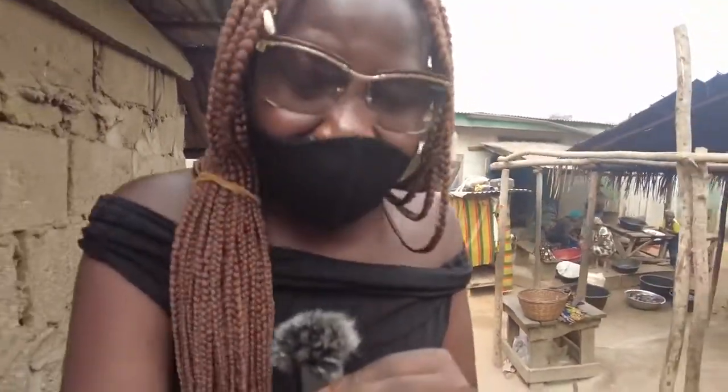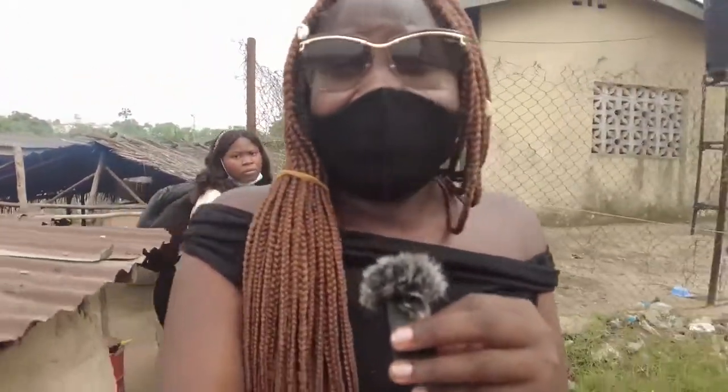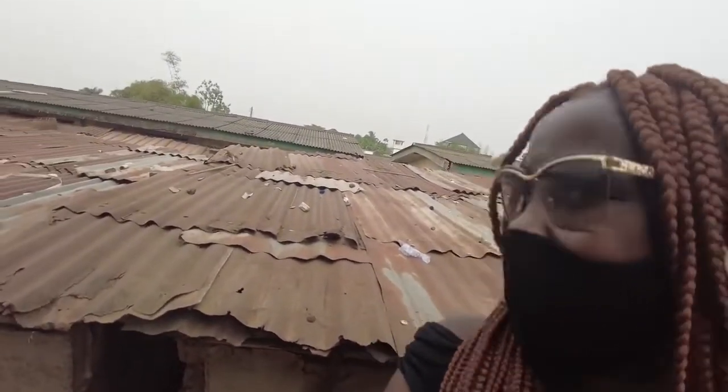Wow, this is incredible. An experience for me, something I've never seen, and of course I'm loving it because it's something I've never seen. Yeah, and you can see there's some friend of ours on that roof. I don't know if you can see that.